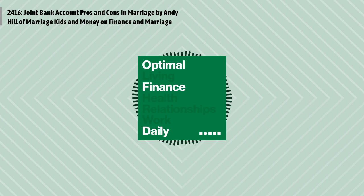Number 4, unexpected complications. Even with a prenup, it's never fun to try to separate assets in the event of a breakup. But if you and your partner open a joint account before you're married, it can be complicated to separate out your money if the relationship ends before you tie the knot.